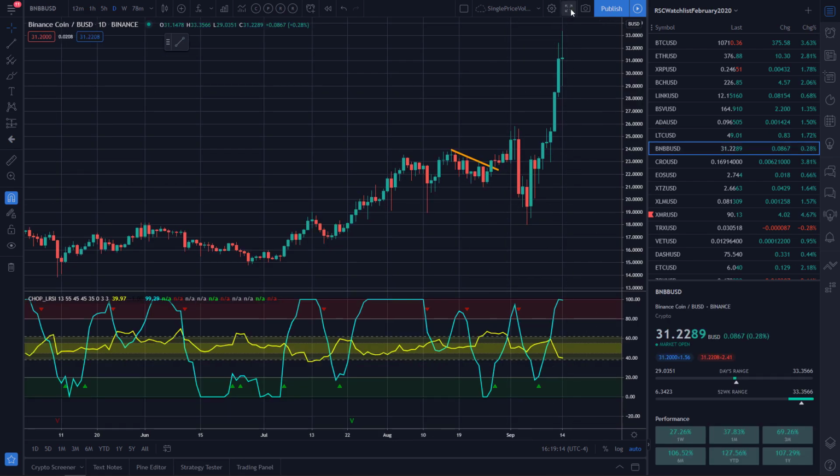Binance Coin, we talked about this one the other day. This one's ripping to the upside. Don't chase after this one. Got a doji high wave candle here today that shows indecision. More than likely, this thing needs to flag out for quite a few days, if not a couple of weeks, to digest these gains from here.